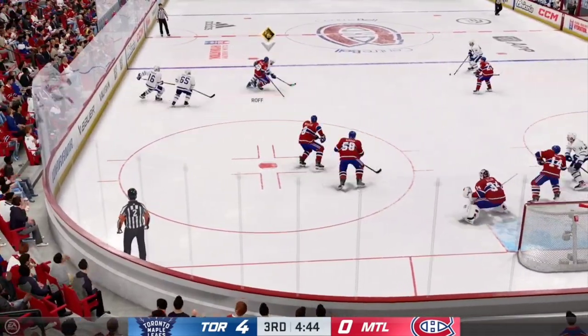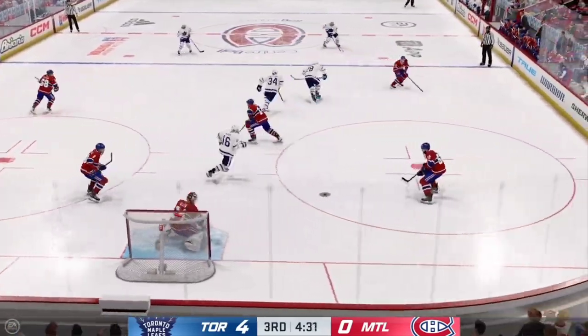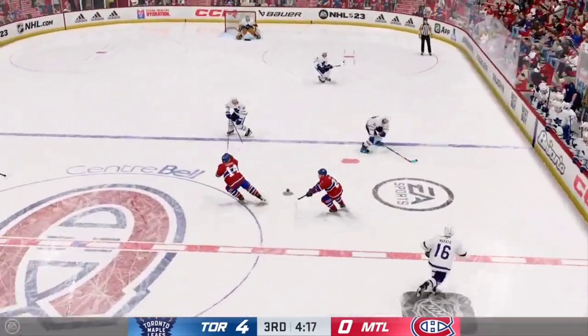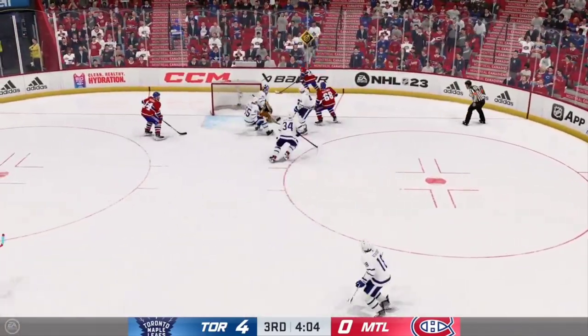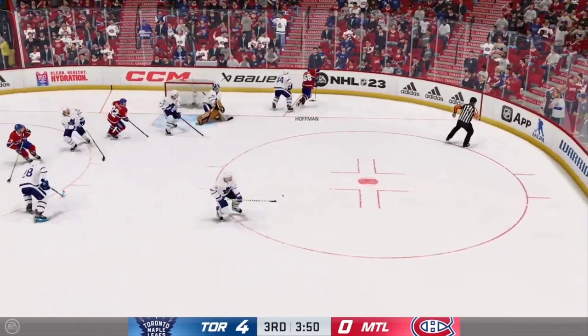Moves it to Johns, from one point man to another. Denied by Allen. The most fun save for the goaltender, the glove stop. Here's a short pass to Caulfield, and he makes the save. Fine. Taken along the wall by Hoffman.